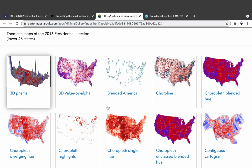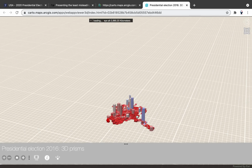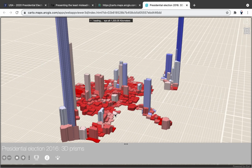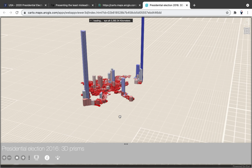I'm just going to go to toolbar so I can see better. There we are. So many different ways. In this one, you can see the prisms version. So, each state has a height. Oh, I'm struggling to see. Okay, I think it's starting to come through. Oh, this is huge. It seems quite big.